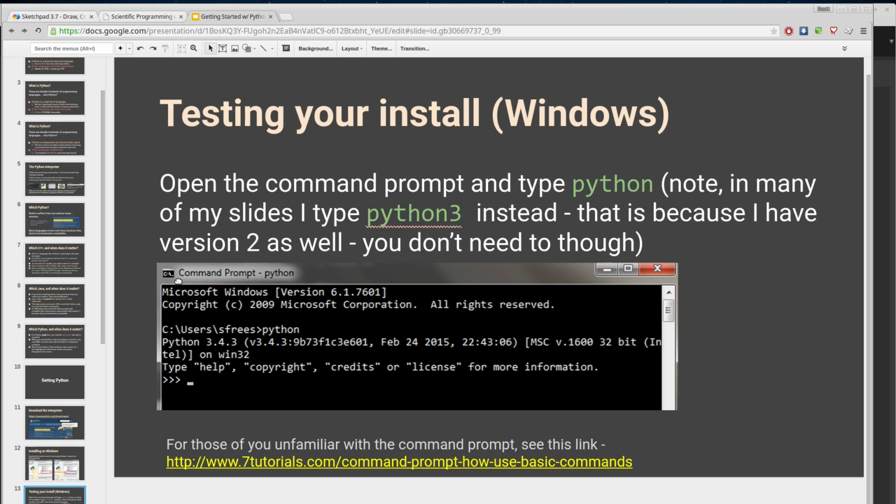For Windows, to check your installation, you're going to open up the command prompt. The command prompt is found in the Start menu under Accessories. The command prompt is sort of your window directly into the computer. You're bypassing the graphical user interface, and that's how you're going to run Python code.